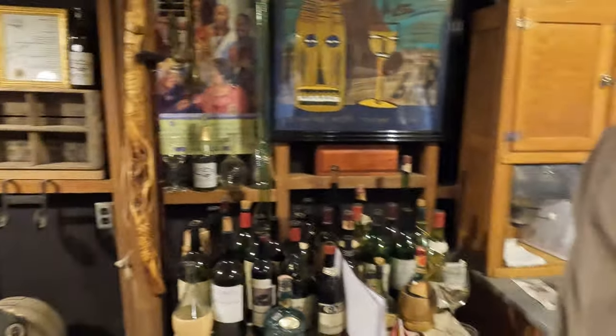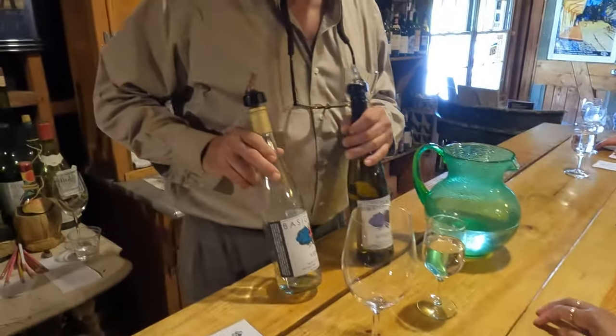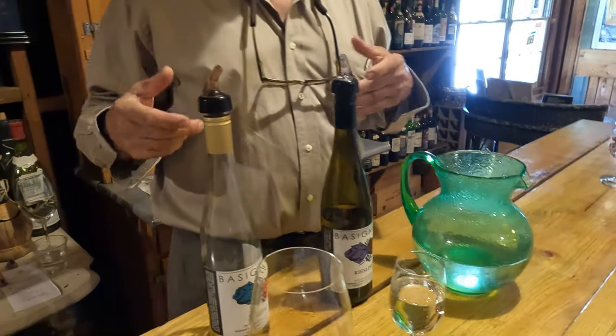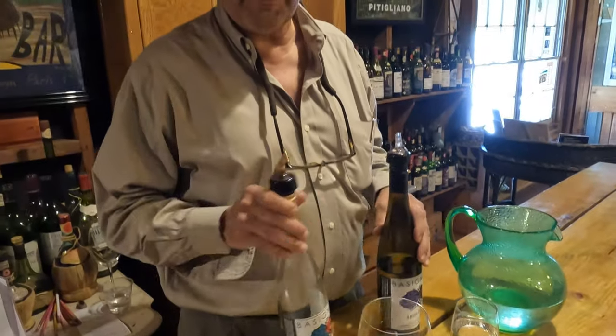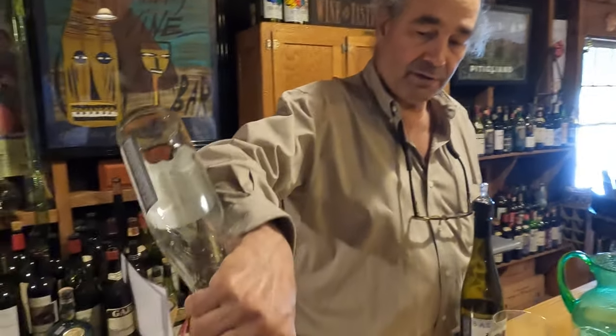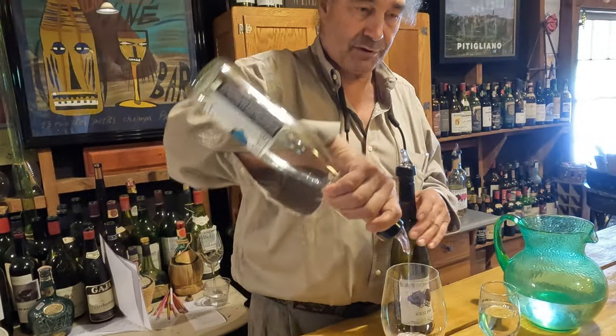Skip the reds. We'll get down here and taste some of the sweeter whites. Vidal produces sweet, full-bodied white wines. I think these are very complementary with Indian food. This first wine would be about 3% residual sugar, and then we'll taste the wine at 8% residual sugar.